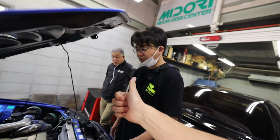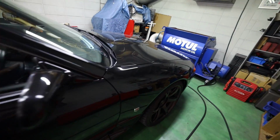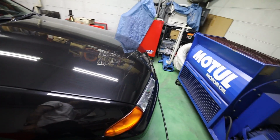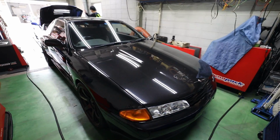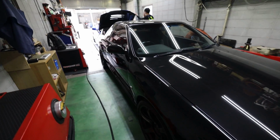Coilover. Same. This is his own personal R32 GTR, and it is just the epitome of old school JDM GTR builder GTR. So sick.